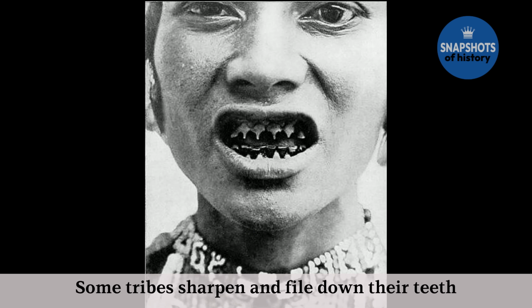In certain tribes, some individuals chose to sharpen and file their teeth.